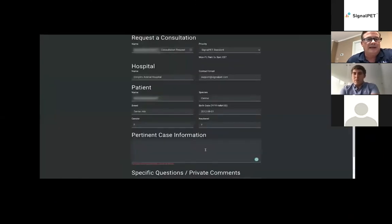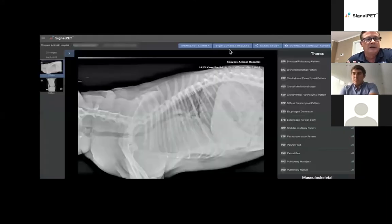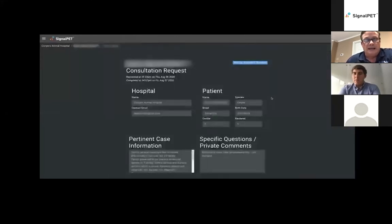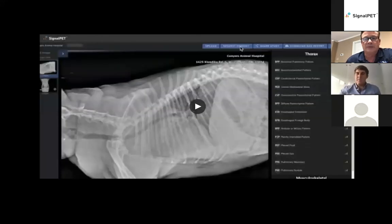They have the AI component already in there. You fill in the blanks, put in the pertinent case information, questions and such, and within, I believe, 24 hours, it's a turnaround from a board certified radiologist. What I particularly like, which has been absent in other radiology consults in many cases, has been somewhat of a diagnosis, a plan of action, recommended steps moving forward, and possibly even some treatment options. And that's for us to decide, obviously.